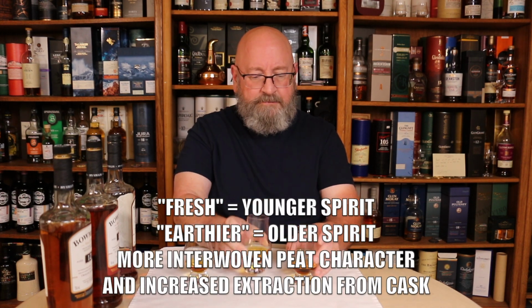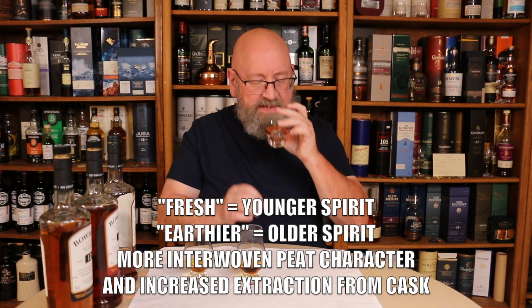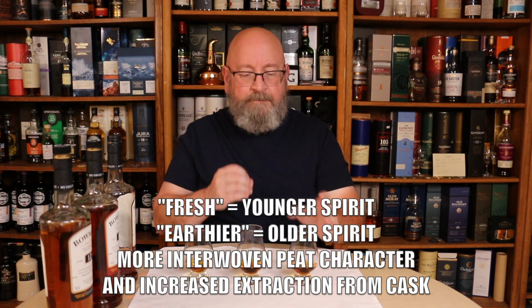There is a certain freshness to the 12-year-old in comparison to the 15 and 18 that are much more earthy in character. Particularly the 18-year-old. Hard to define or quantify, but the 18 is also richer. If you could, say, compare a chocolate cookie versus a fudge brownie, it's a darker and richer nose.